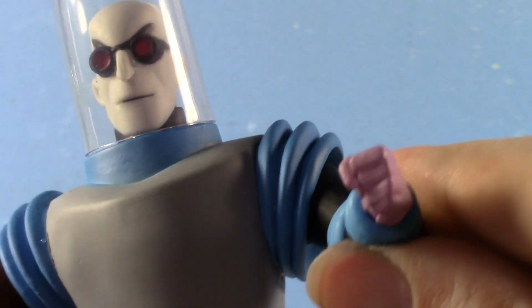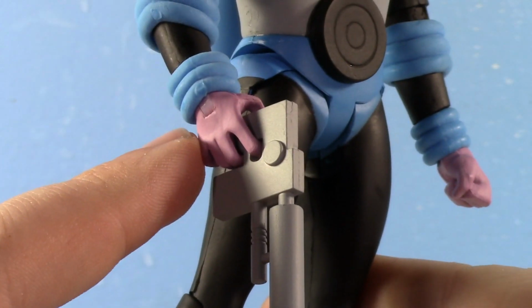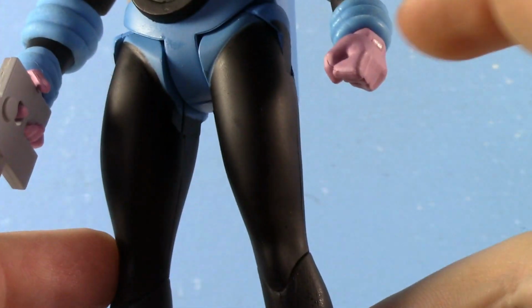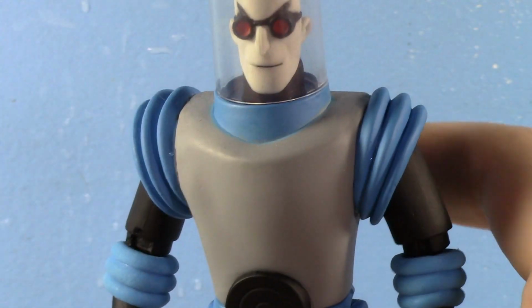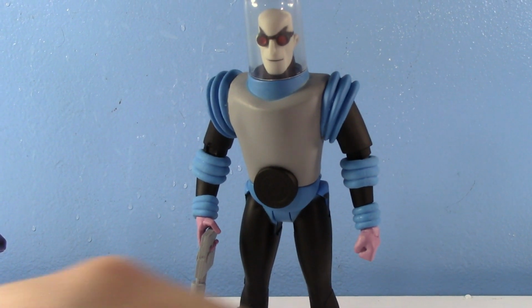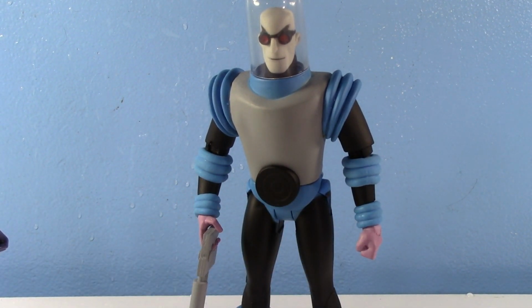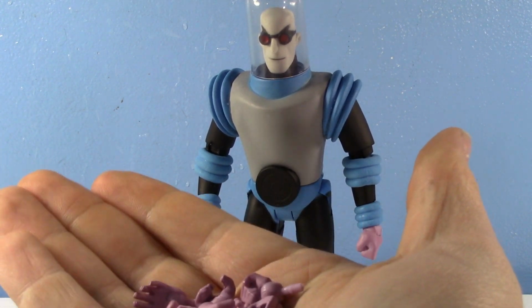Where is Ferris Boyle? Anyways, so what does he come with besides that? A lot of hands. So you have a holding hand right here for his freeze ray, and a fist hand right here. But he also comes with way too many hands, honestly. There's less hands for the Hot Toys First Order Stormtrooper, okay? This is kind of ridiculous.